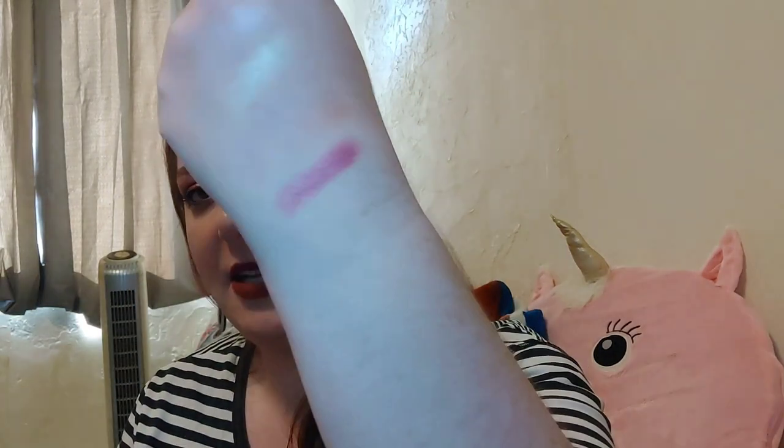Here is the blackberry. This is a very popular shade, as you can see why. It has a lot of pigment. Pretty much goes with anything. Oh, we get a storm, the lighting's changing. Maybe. Anyway, beautiful.